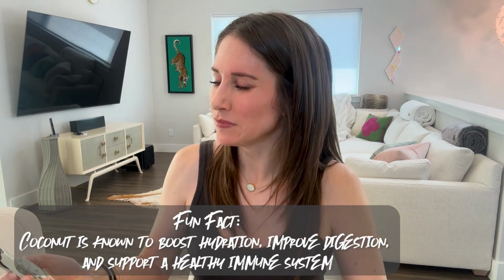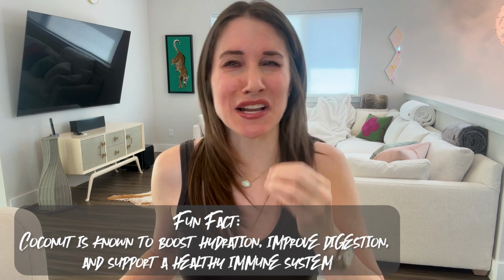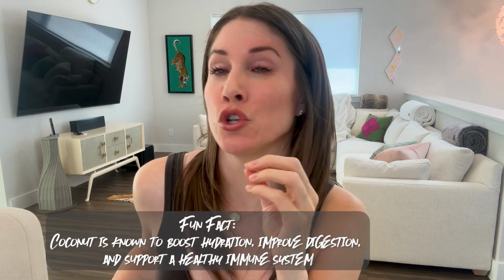I immediately get notes of coconut, which I love. I love coconut. It's a great fat, great flavor, very good for you. The texture is a little too earthy, if I'm honest. This one's getting a hard pass.